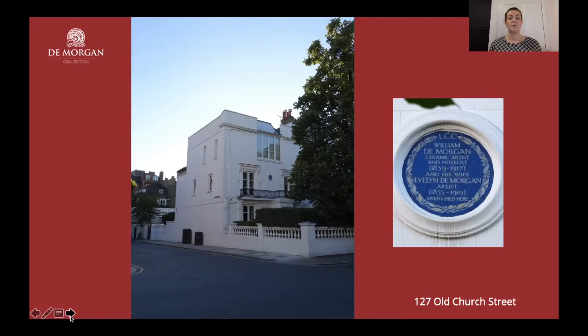If you walk up Old Church Street today, you can't fail to notice the Chelsea Arts Club, because it's always painted and decorated by the members in a wonderful scheme. So it's kind of bright yellow and green at the moment.